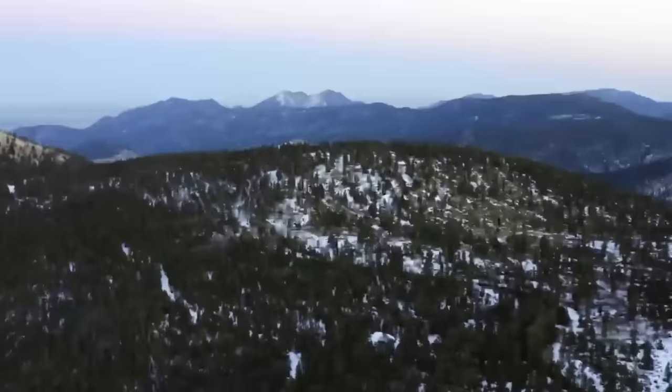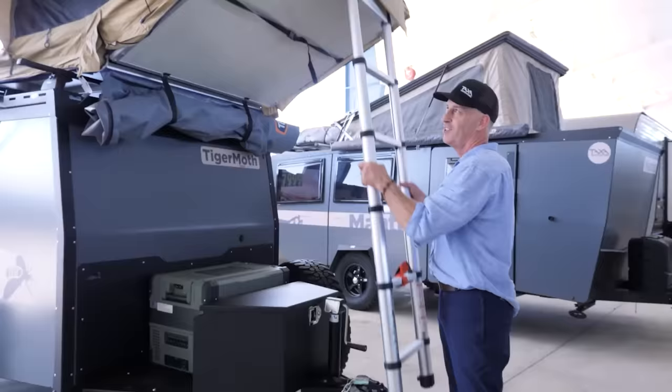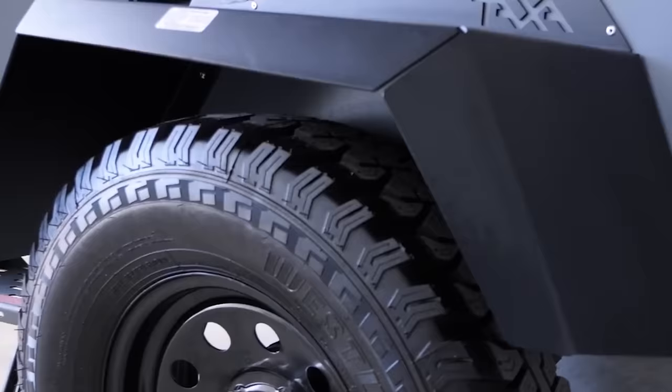TAXA TigerMoth. The TigerMoth was originally designed for long-distance travel for two, but if you want to take your friends, it's no problem. You can install a comfortable tent on the roof, and the number of sleeping places increases from two to five. The 15-inch steel wheels with all-terrain tires will take you anywhere, and even in the wildest terrain, you'll feel right at home.